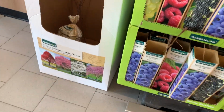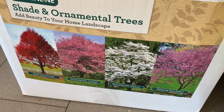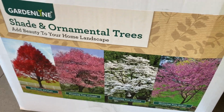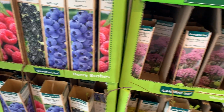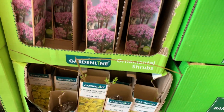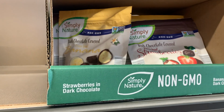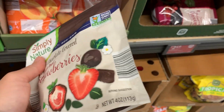They also have some trees, and I actually really want a flowering tree. But I don't know. We haven't gotten that far yet to make a decision. And they've got some blueberry, blackberry, some flowering bushes, which is really nice. Anyway, varying prices there. I think these are new: dark chocolate covered freeze-dried strawberries and bananas. I think I'm going to get one of the strawberries for a treat for me.